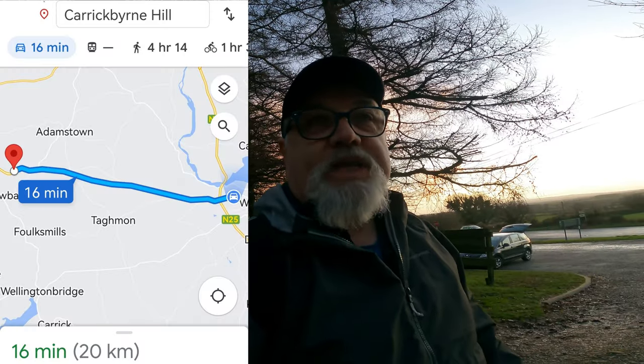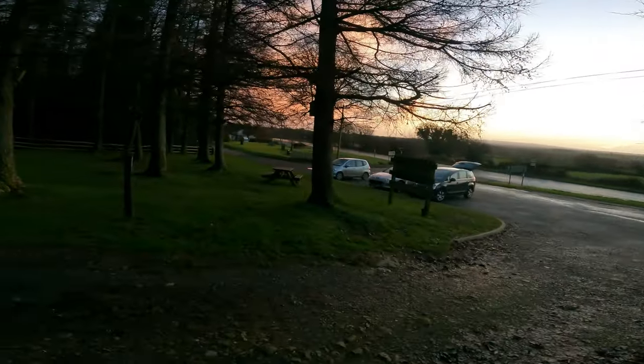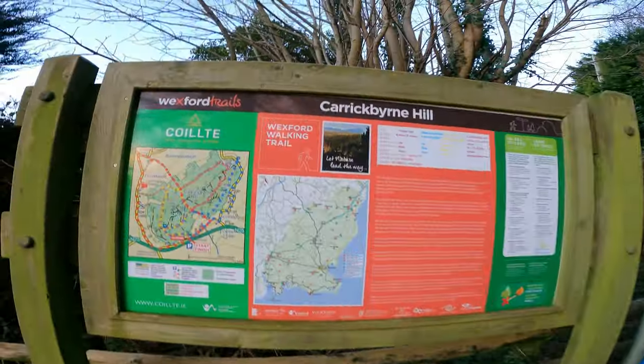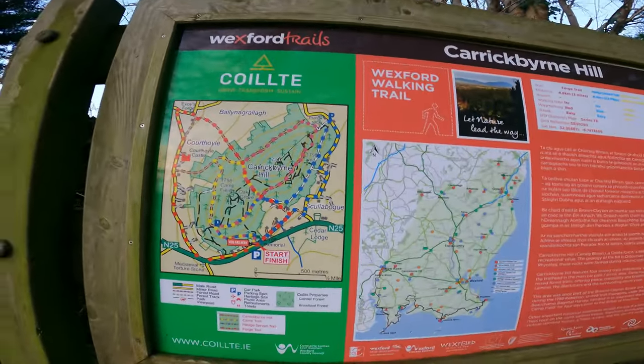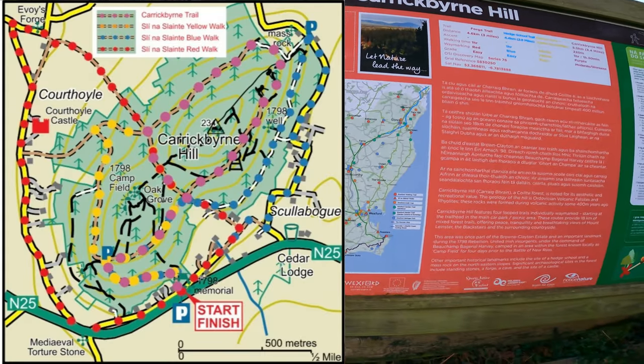The distance from Wexford Town, it's about 15 minutes, about halfway from Wexford Town to New Ross. And it's very easy to get to. It has public parking that's free, your picnic area. And then we're going to get up there. Here's the sign for Carrigbyrne Hill. I'll put up this as well. I have a copy of that to show you what you could do. It's not a huge, huge walk. It's about an hour walking time. It's about 4.6 kilometers.